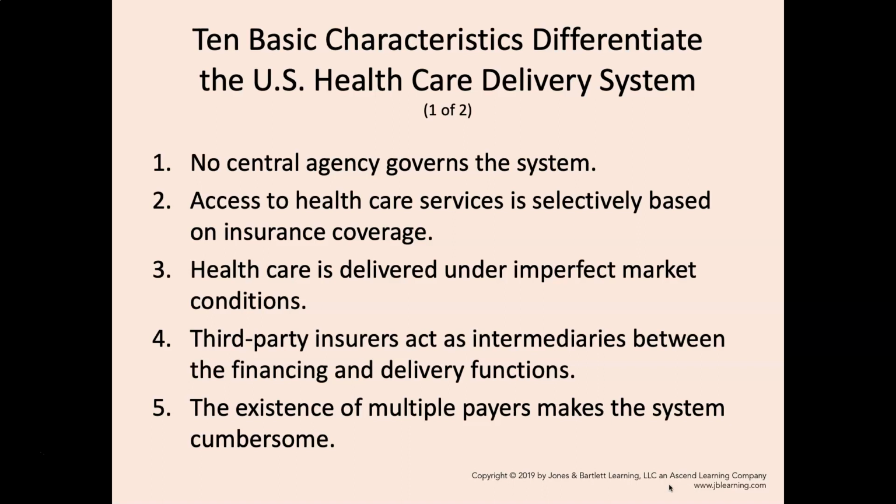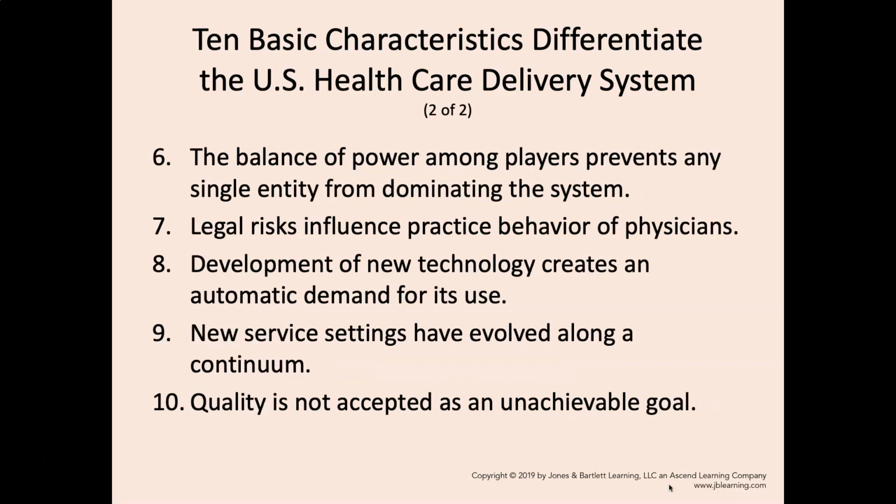2, access to healthcare services is selectively based on insurance coverage. Healthcare is delivered under imperfect market conditions. Third-party insurers act as intermediaries between the financing and delivery functions. The existence of multiple payers makes the system cumbersome. The balance of power among players prevents any single entity from dominating the system.